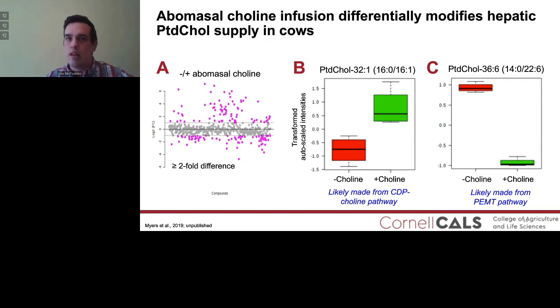In panel B, we show that choline infusion increased saturated phosphatidylcholine like the one shown, which we propose to be originating from the CDP choline pathway. But we actually observed decreases in PUFA-rich phosphatidylcholine like this one that contains DHA in panel C. Perhaps choline was unable to activate the PEMT pathway when saturated fatty acid supply was more than adequate. But the proportion of DHA available to the cow was low.